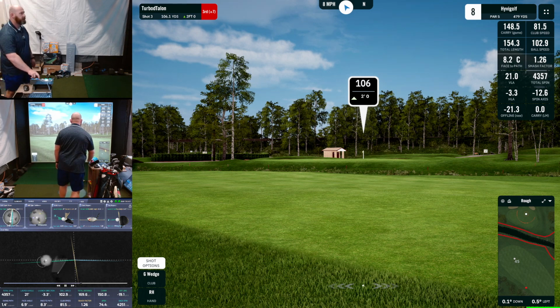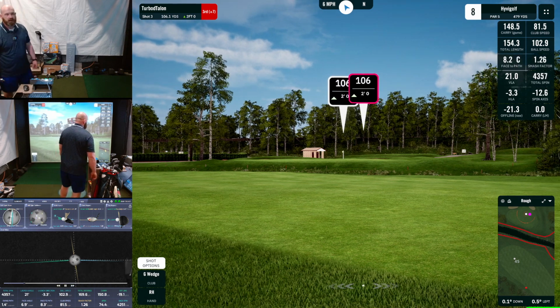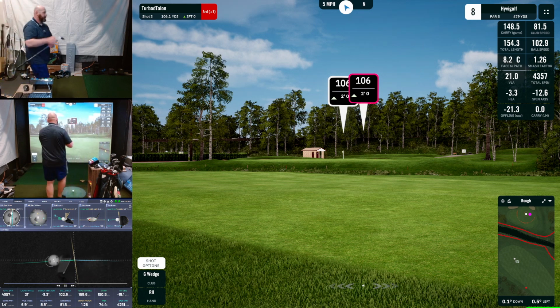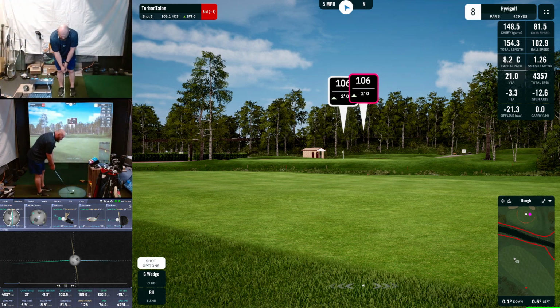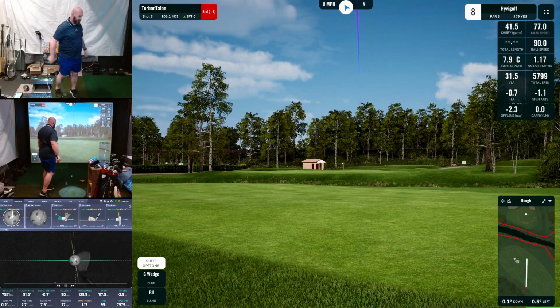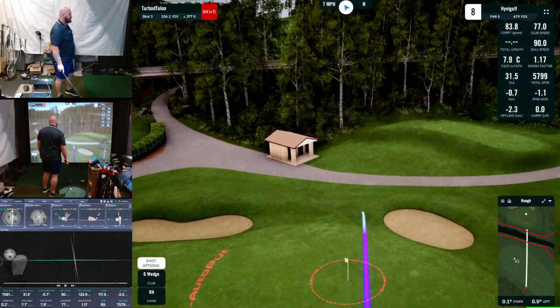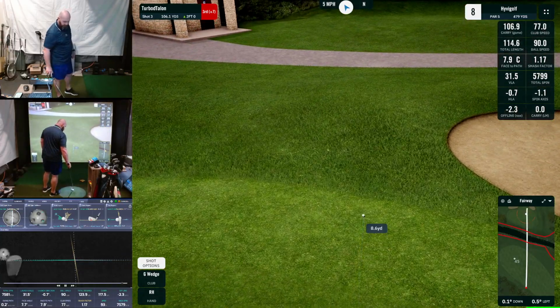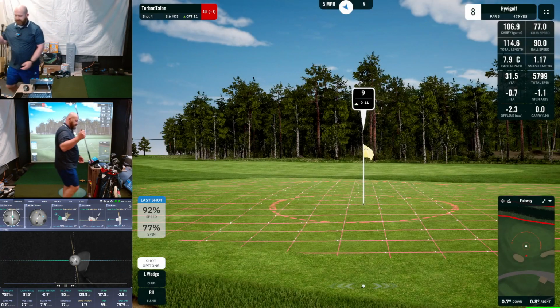106 out of the rough. I'm thinking pitching wedge here. No, we got a tailwind, gap wedge. I can't even hit my high lofted irons straight, so I know there's definitely an issue here. That was a pretty good shot. Oh Lord. So I should have hit a sand wedge.